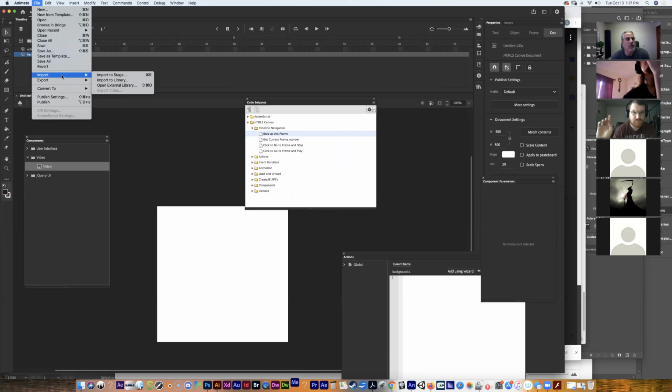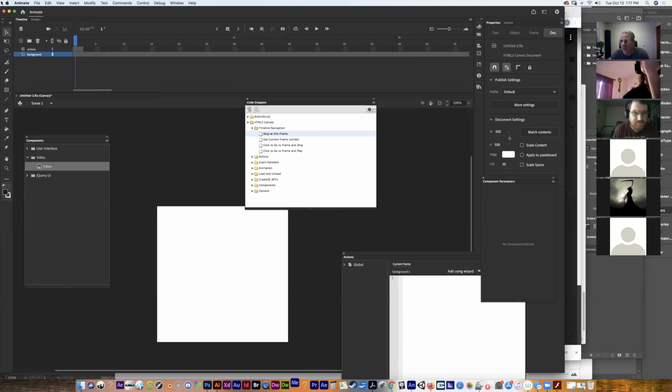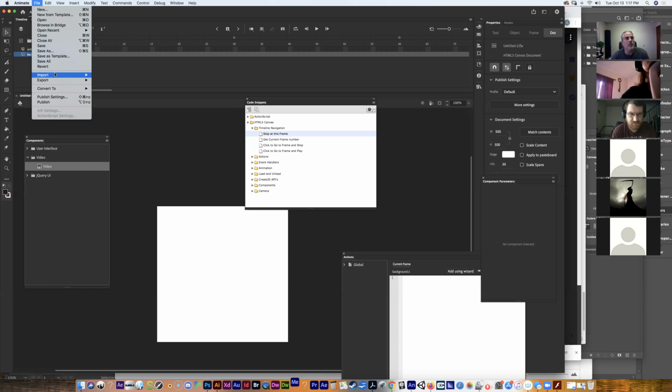Oh, hey, you know what? I think I know what the problem is. Okay. I do know what the problem is. The problem is that in HTML5, you have to bring it in using the component because you have to link it as an external file. Okay, because check this out. I'm in HTML5 now, and watch what happens when I go import video is grayed out. Right.